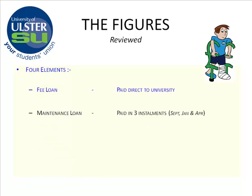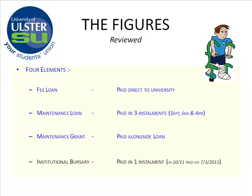So reviewing the figures again, there are four elements: the fee loan, which is paid direct to the university; the maintenance loan, which is paid in 3 instalments, start of first semester in late September, beginning of second semester at the beginning of January, and in April; and the maintenance grant, which if you're eligible for it will be paid alongside the loan; and the institutional bursary, which, as I say, this year is paid in 1 instalment on the 7th of March. And it's important to note here that you don't have to submit different applications for each of these elements. The one application covers everything.